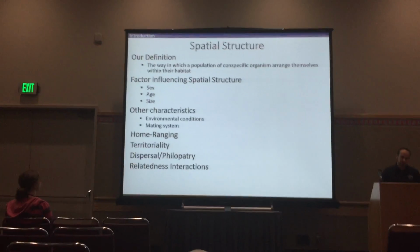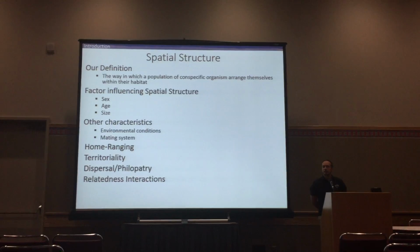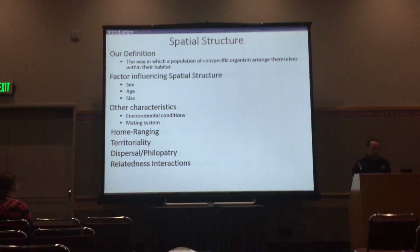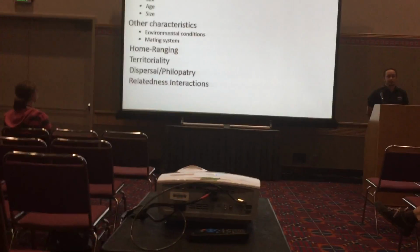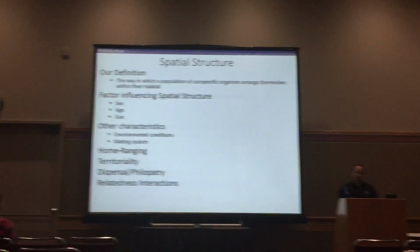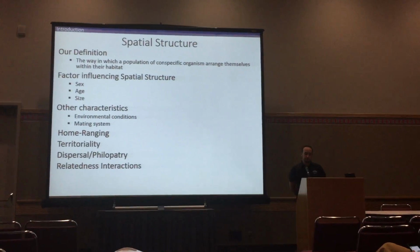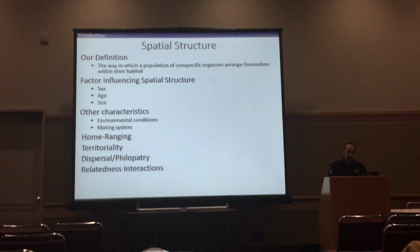In the study, we should define what I'm considering spatial structure, and that's basically just the way individuals position themselves in a specific habitat in regard to other conspecifics. And there are factors that influence spatial structure, such as sex, age, size. Age and size are not necessarily synonymous. Environmental conditions, of course, have a factor in it. And mating system, whether you have one mate or two mates, also depends on how you structure yourself in a habitat.